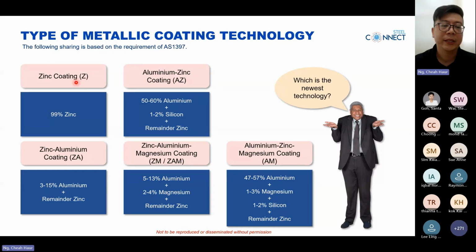It contains 99% zinc only, right? Then the next is aluminum zinc coating with the alphabet AZ, aluminum zinc, AZ coating. It contains 50 to 60% aluminum, 1 to 2% silicon, and the remainder is zinc. And then the next is zinc aluminum. Inside that, it will be the same as that, right? No difference because the metallic content is the same, zinc and aluminum only. But just rearranged alphabet, right?